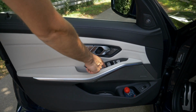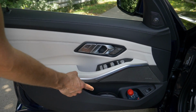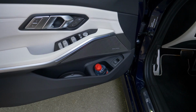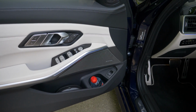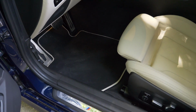Then galvanized buttons. And here they really worked on the interior build quality. This all feels so nice and solid. Interior space right there, the inside of the door is also quite reasonable. Optional Harman Kardon sound system is really cool. A lot of speakers and great crisp sound quality. Then you have an M entry badge. And I also like the special floor mats there, which have this bright frame.